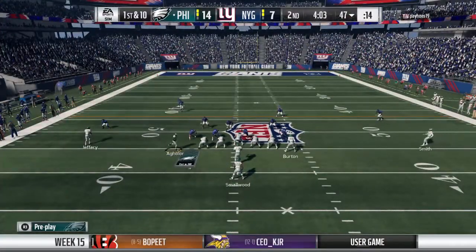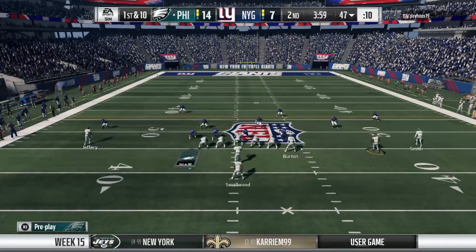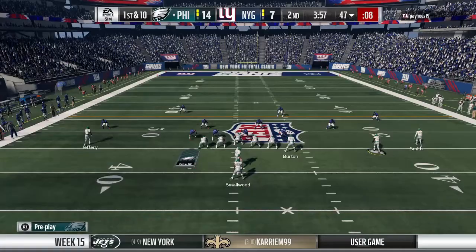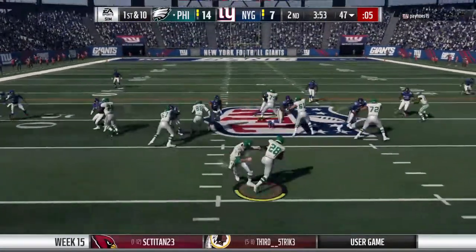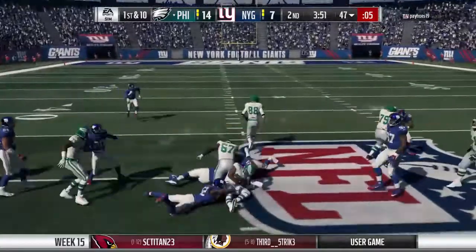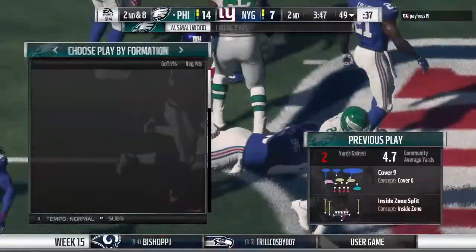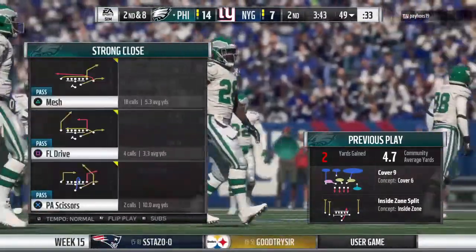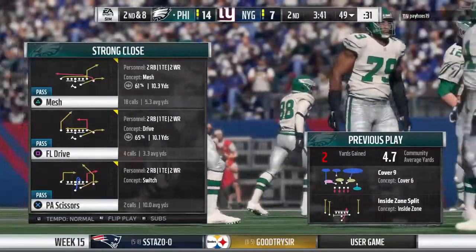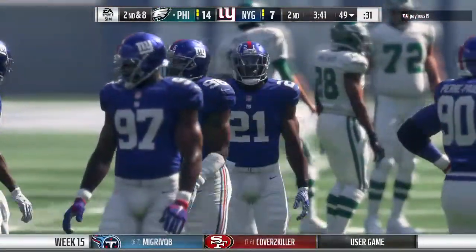The slot man in motion right. Here's Smallwood, and very little running room there. He did get a couple up to the 49. Well, he was looking for some running room, and there wasn't a whole lot of it there on that play. I think he was lucky to get a couple of yards out of it, because those defenders, they were rallying to the football pretty quickly.